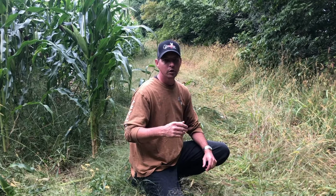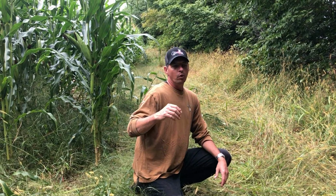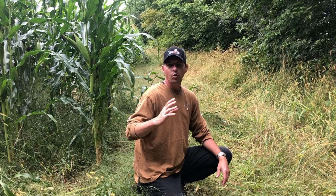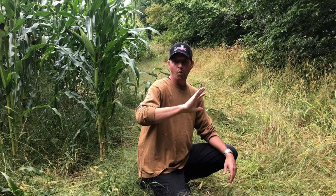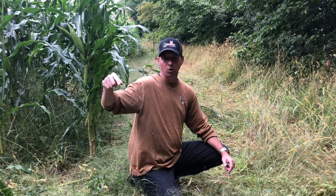And if they wind you, they're not coming into this corn until you're long gone, right? So you want to set up so that the dominant wind in your area is blowing away from the corn or back up the trail. To do this, what we typically do is we look in the corners of the cornfields.